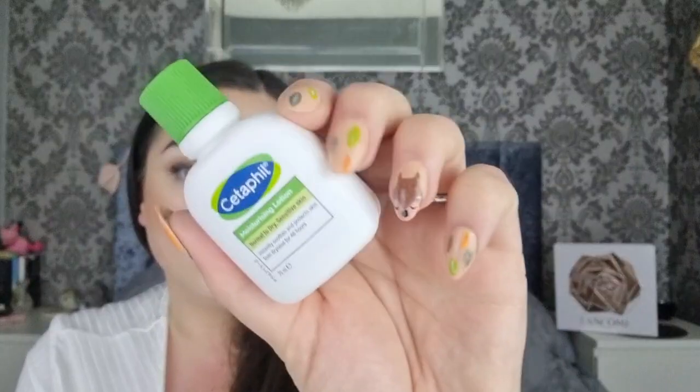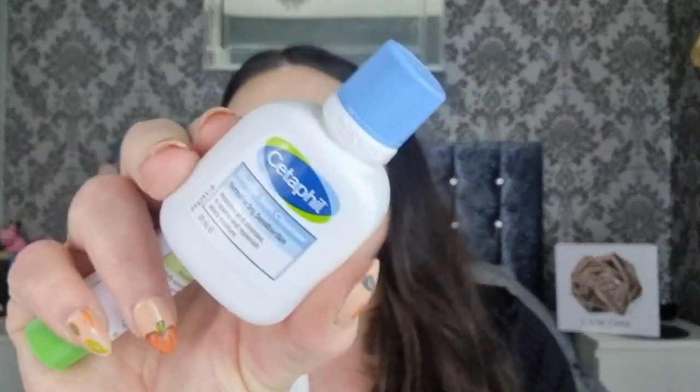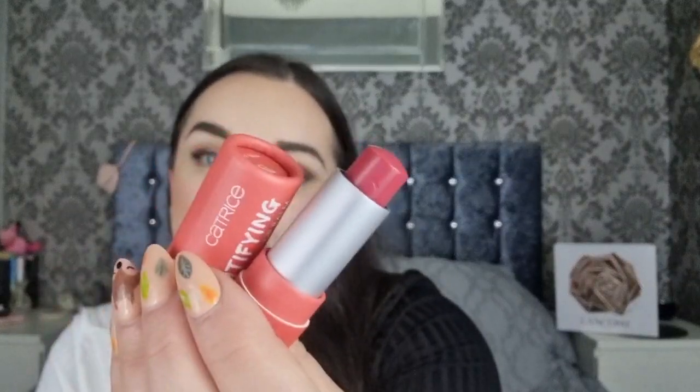You got the free 29ml, very random, moisturising lotion, the normal to dry skin gentle skin cleanser, and then the moisturising cream for dry to very dry sensitive skin. I'm going to use them as advent calendar days for my niece, but I did think they were going to be bigger, to be honest. But then you did get the Shea Beautifying Lip Balm as well, which I'm going to probably put in my giveaway pile because I honestly do not need another lip balm in my life, but it looks really, really nice.